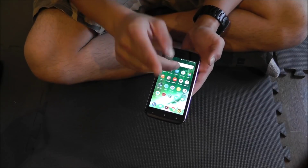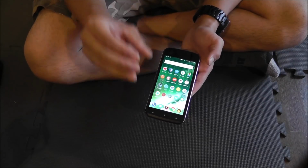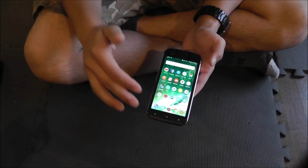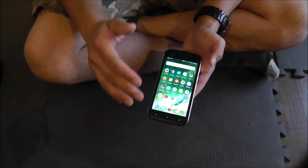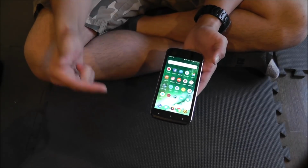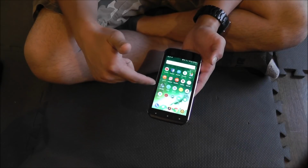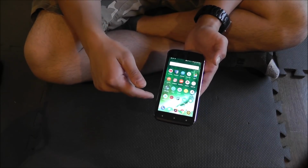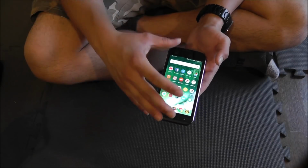Now, one thing to note is the thermal camera is by far the most power-intensive app you can use on this phone. In about 10 to 15 minutes of use, you will drain more than 7% of your battery, and that is a giant battery as well. So keep that in mind. If you use the thermal camera a lot, your mileage may vary when it comes to battery life.